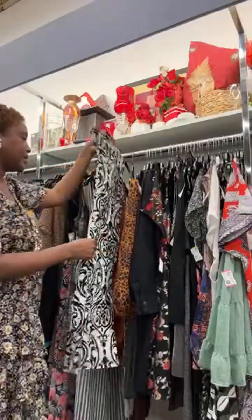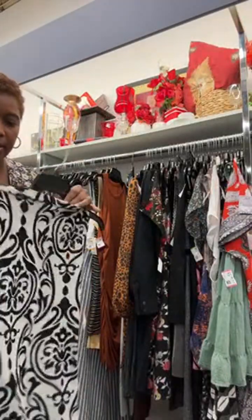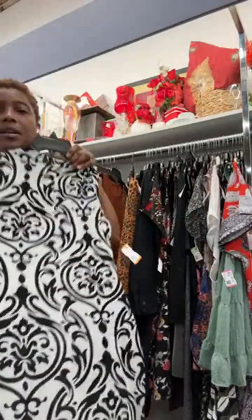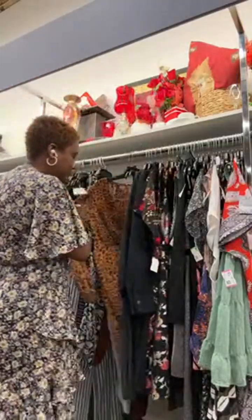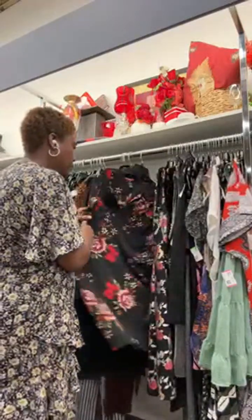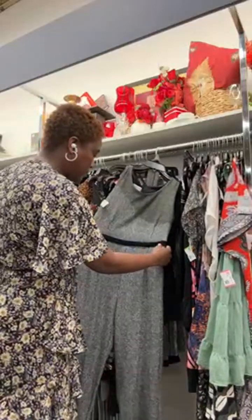Hmm. What do you think? This is a body fitting one, 9.99. I'm not sure who this is by. It's definitely see-through, but it could be like bada bang. Although the material feels way too light. I'm skipping over the black because I'm not trying to bring another black in here.